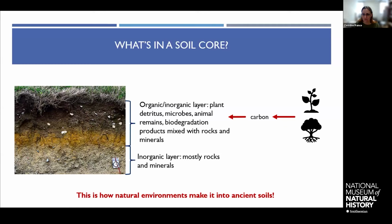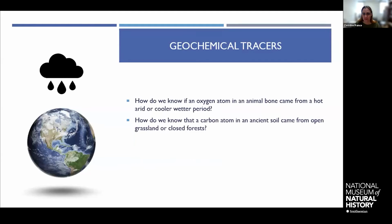Slide. Geochemical tracers. On the left is a diagram of a cloud icon raining onto the earth. Text. How do we know if an oxygen atom in an animal bone came from a hot arid or cooler wetter period? How do we know that a carbon atom in an ancient soil came from open grassland or closed forests? Okay, well, that's great. So it's great that we know where the oxygen comes from. It's great that we know where the carbon comes from, but that's not enough. If we really want to understand these environments and be able to reconstruct them and sort of apply them to these ideas of evolution, we need more.